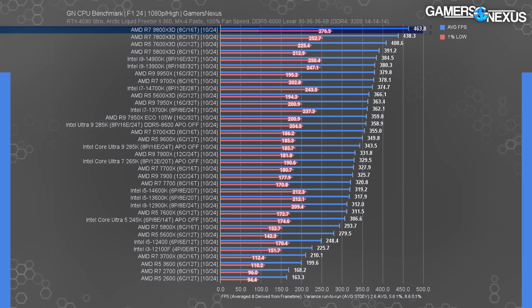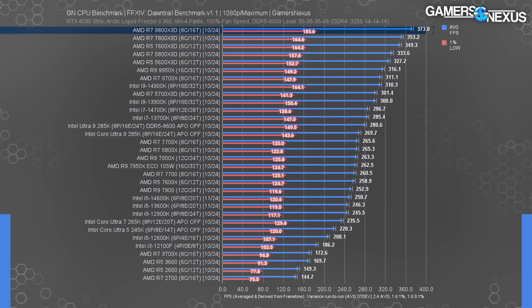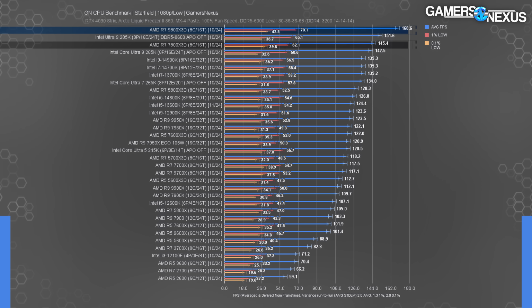F1 24 also has the 9800X3D advantaged, even though it's becoming limited by other components. It still holds a lead here. Dawn Trail is another like this. Gains are lower, but ever present. Starfield posted an impressive uplift for the 9800X3D as well, jumping to 169 FPS average from 145 on the 7800X3D, which was already a good result.